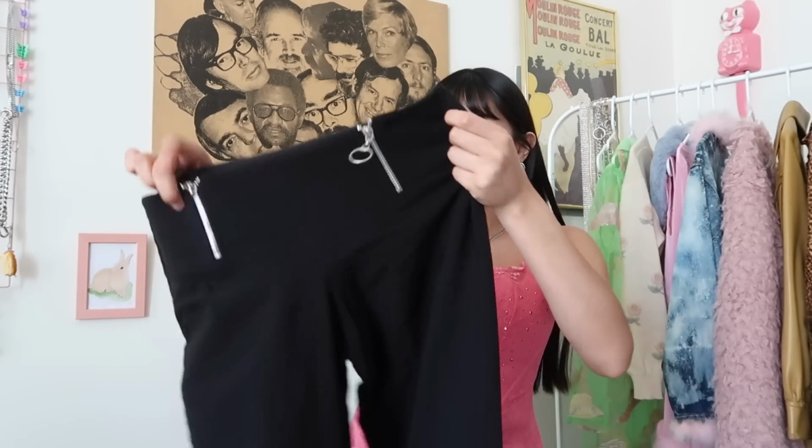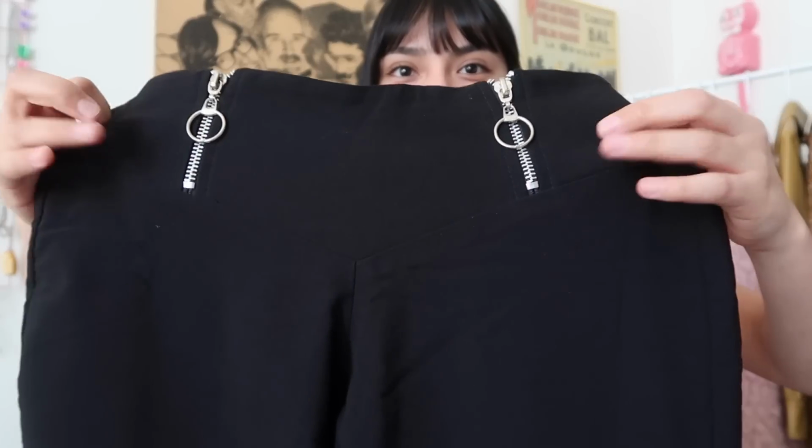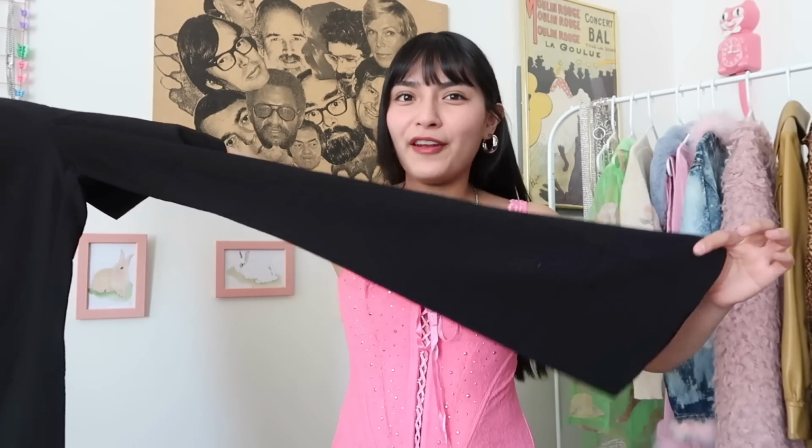Never heard of that, but does that look kind of 90s vintage? Super cool, but let's see. It looks like it has a banded waist. Oh my gosh, I didn't even notice that. Do you guys see how the seam goes into a V? So freaking cool. Full black, so super versatile and very easy to style.